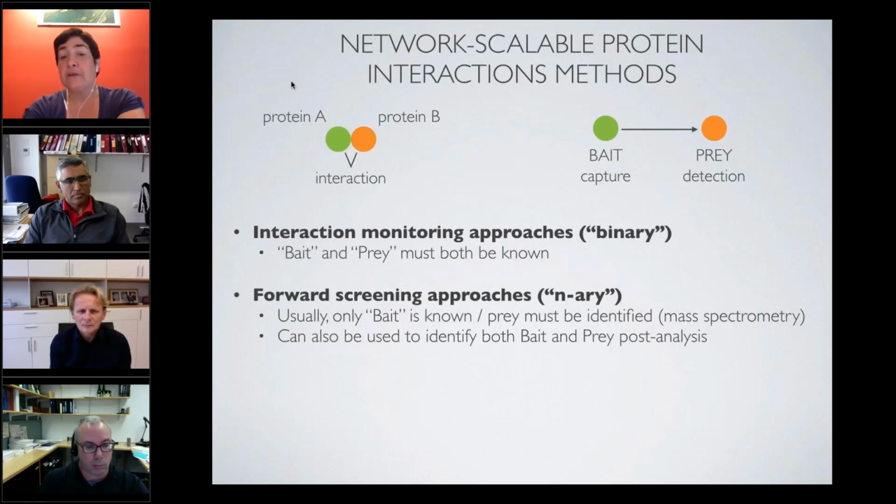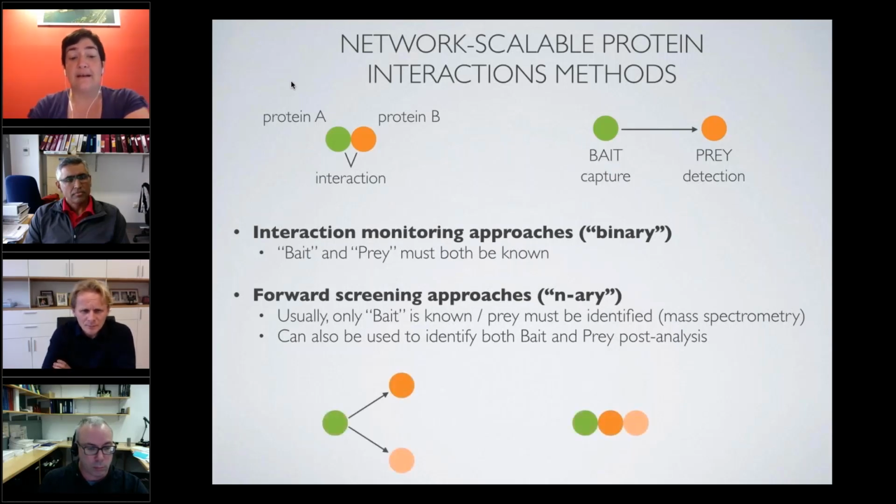And fundamentally different to that are the forward screening approaches, where usually only the bait is known and the prey is to be identified, usually by mass spectrometry. This can also be used to identify, post-analysis, both the bait and prey. So you may not need to have any prior knowledge of the bait and the prey. What I mean by that is that if you have a bait protein A, you're going to be able to capture a number of different interactions. Some of them are going to be direct and some of them indirect.